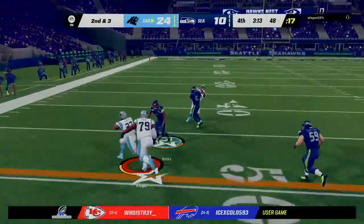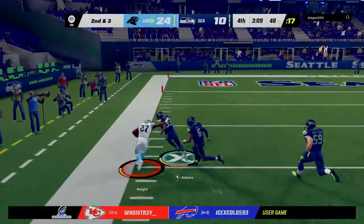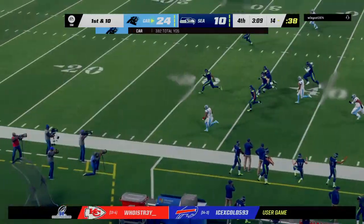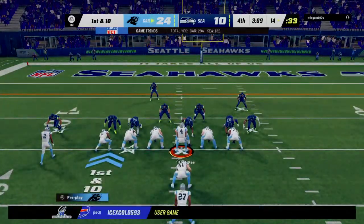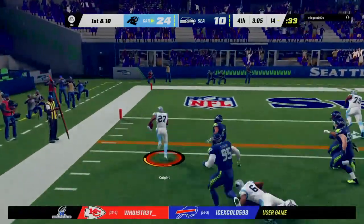They'll keep it on the ground. Knight. They find some open field here. And he'll go out of bounds inside the 15-yard line. 55 rushing yards for him now, and he's only carried the ball 4 times. So how about this for field position after the big play? Inside the 15 now as they come up on 1st and 10.